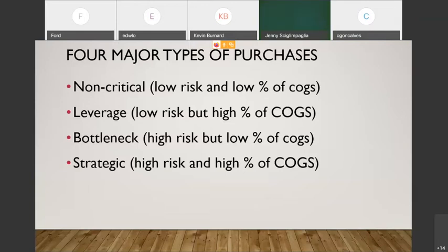Just pause for a second to let you think about that and write down your answer. And it is the non-critical and strategic seek to have single source. Although I know purely single source is tough in some environments. We know we're boxing ourselves in. So let me say, if you think maybe, well, it's only 2 or 3, at least a small number of sources. It is the bottleneck and leverage where we should have a wide range of choices.